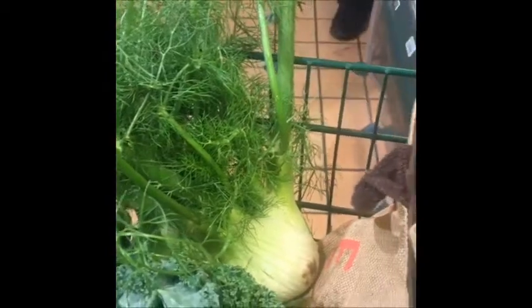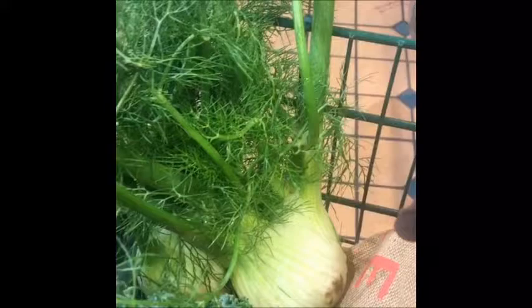I forgot to add that the fennel is really, really good for skin. And as you know, I'm still cleansing my skin, cleansing my body, which will affect my skin. So fennel is really, really good. If you're having any issues, any breakouts or whatever on your skin, it's usually due to toxicity in the blood, and especially in the liver. But this is a great vegetable to add to your juices.